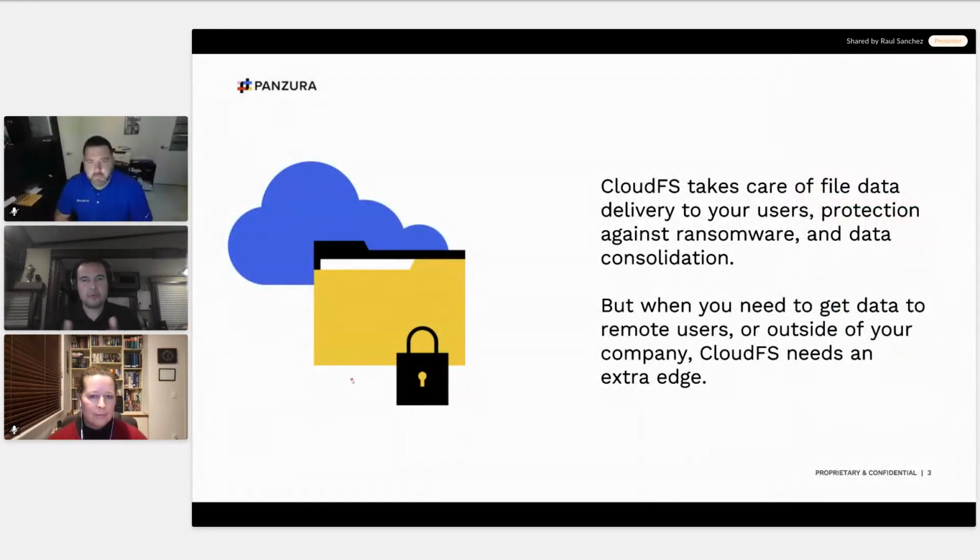Now, as most of you, I believe all of you, are current Panzura customers, I want to say thank you for your business. And you're all familiar with CloudFS as the core part of our portfolio, right? CloudFS is your global file system. This is your ransomware resiliency. This is your immutable file system. This is your global collaboration mechanism. This is the core of our product.